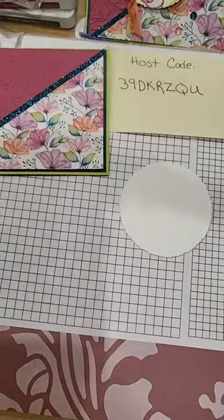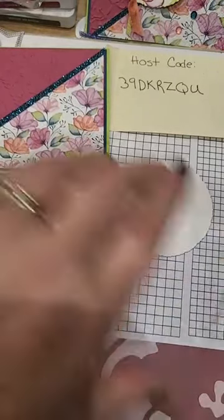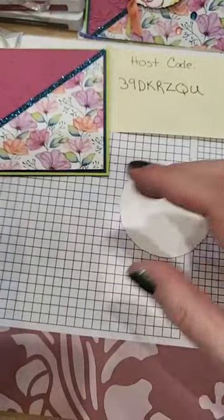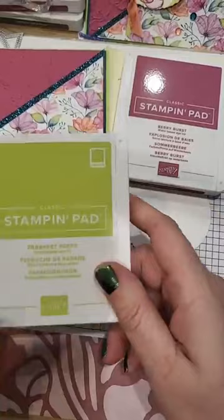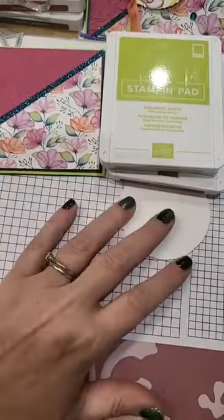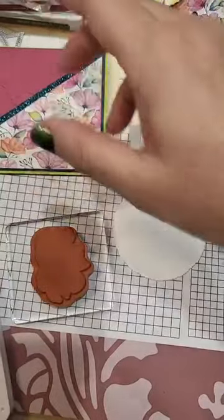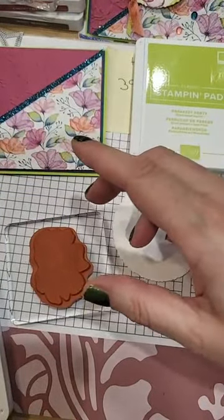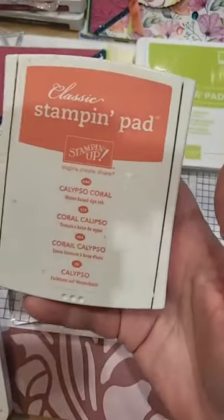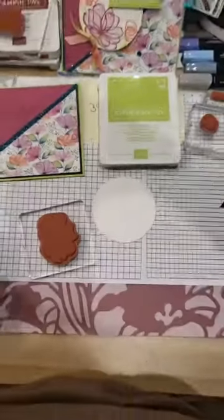Now we get to do the fun part, and that's stamping. And these are, pretty sure, Distinctive stamps. And I did the bigger one in Berry Burst, and the leaves in Parakeet Party. Notice I'm carrying over the same colors that are in the paper, because that'll make it nice. And then I just gotta move some things. Some Calypso Coral. See? Calypso Coral. All right. I'm gonna move you back a little bit.